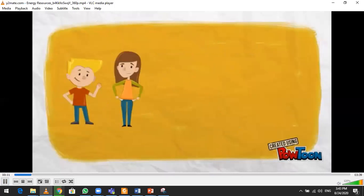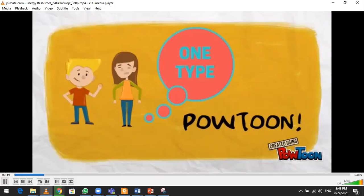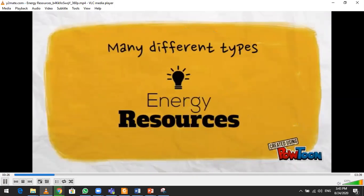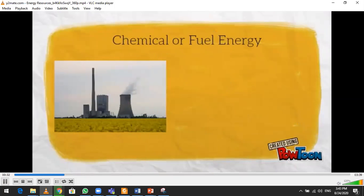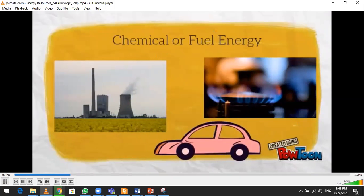You will be working with a partner and will research and make a video about one type of energy resource using Powtoon. I'm sure you know that there are many different types of energy resources. First type is called chemical or fuel energy that is commonly used in power plants and is also used to run our cars and even cook our food.